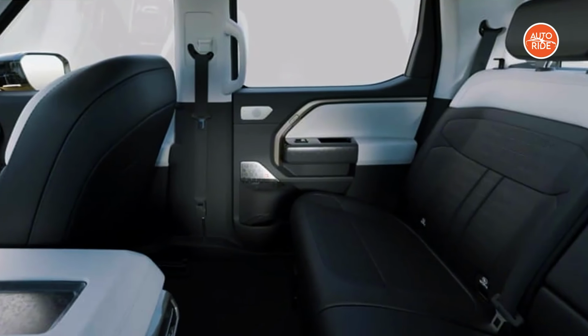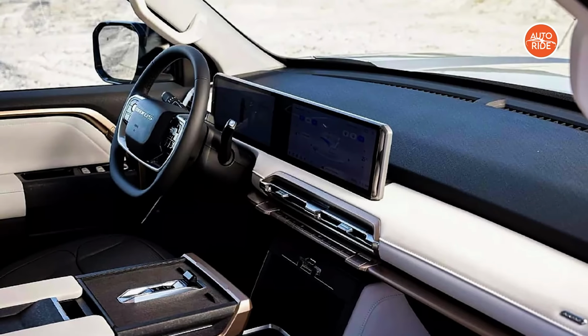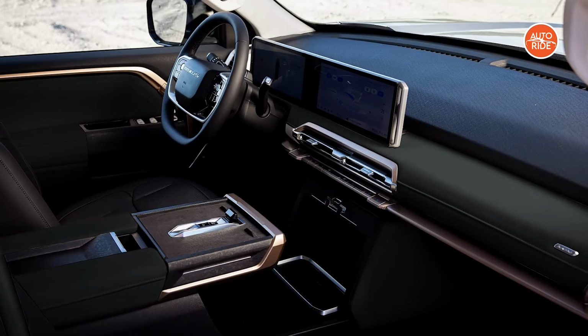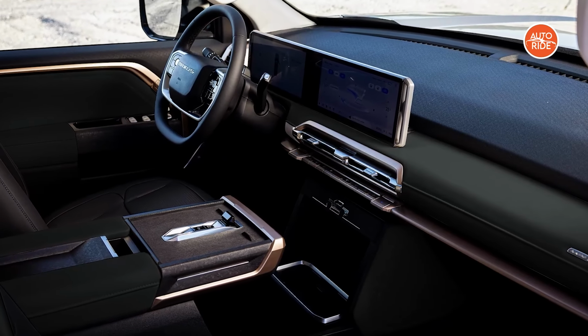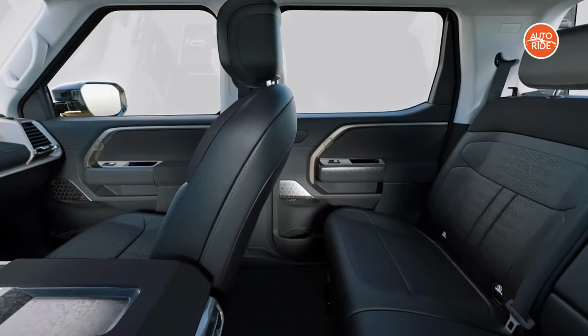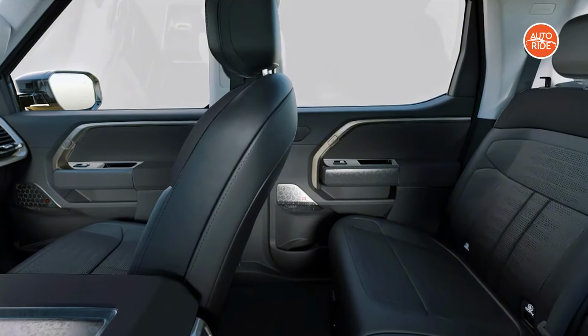Oh, and there's a 14-speaker Infinity sound system that turns the cabin into a concert hall, plus an electronic fridge between the seats. The powertrain is nuclear, 800-volt fast charging, 30 to 80% in 20 minutes. Vehicle-to-load and vehicle-to-vehicle charging, adaptive air suspension, 500mm wading depth, and it tows 3.5 tons.